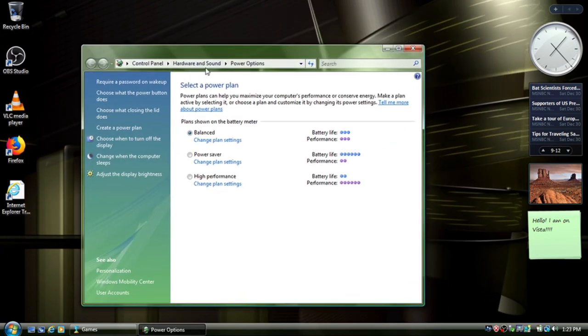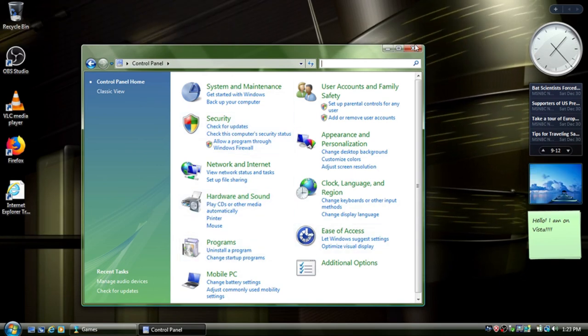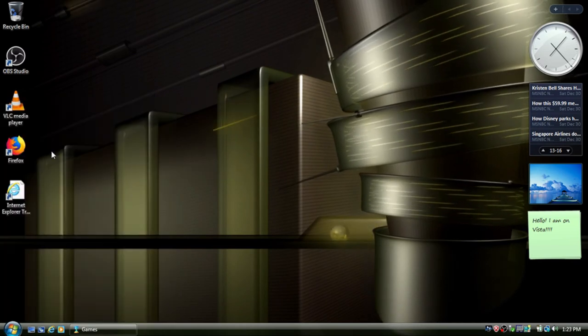So, let's see here. What else? Okay, let's explore Control Panel. Okay, I'm running out of ideas to explore in Vista.